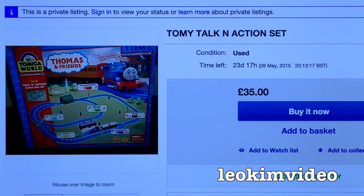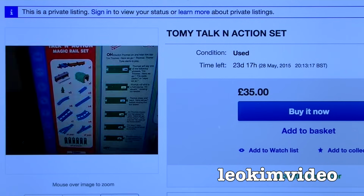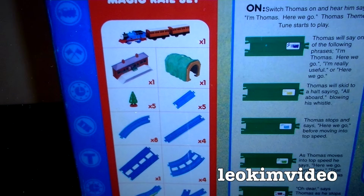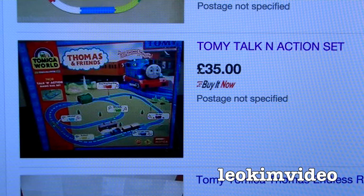I've had a peep on eBay, looking for these playsets. There are a couple for sale. They are between £30 to £35. The one in the box here is £35, and in US dollars you're looking at about $50 US. But the cost killer would be the international postage, which could add another $20 to $30 US on to the already $50 US price. And maybe that's why we see so often postage not specified.